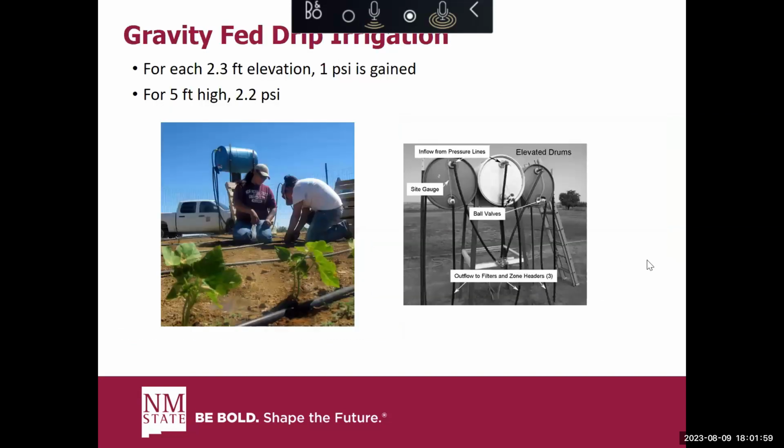So now let's talk about gravity-fed irrigation. Gravity-fed irrigation is fantastic for a situation where you do not have access to a well or a consistent water source. This is a really phenomenal thing that is really taking traction all over the world. So what happens in a gravity-fed situation is that you have some type of tank. Okay, it doesn't even have to be a tank. It can be a bucket, whatever you want. It's just some type of container to hold water, and you lift it up, right?